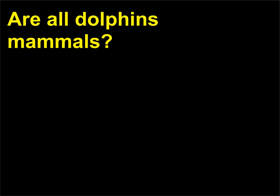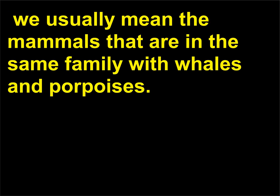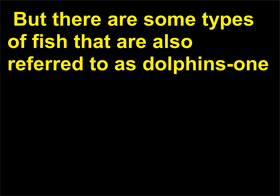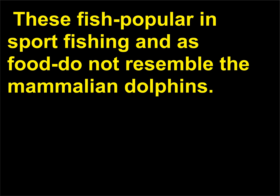Are all dolphins mammals? When we refer to dolphins, we usually mean the mammals that are in the same family with whales and porpoises. But there are some types of fish that are also referred to as dolphins. One that is known as mahi-mahi or dorado, and another called pompano dolphin. These fish, popular in sport fishing and as food, do not resemble the mammalian dolphins.